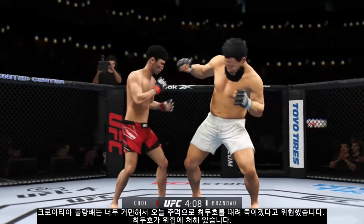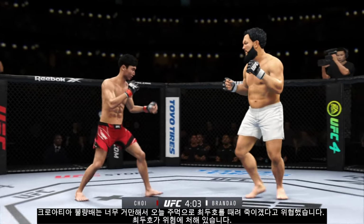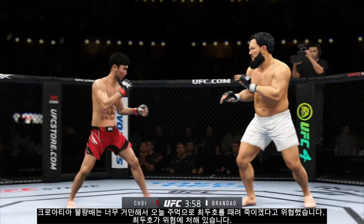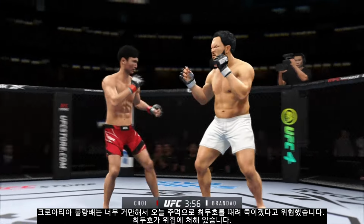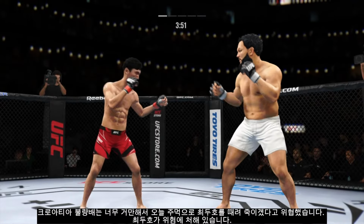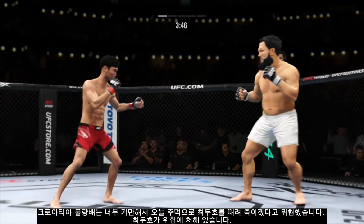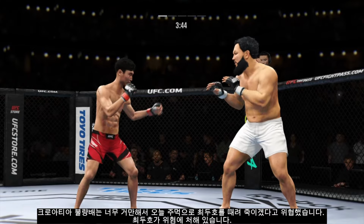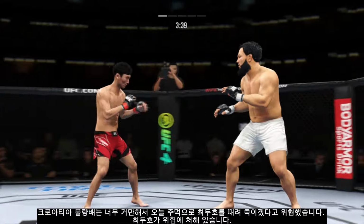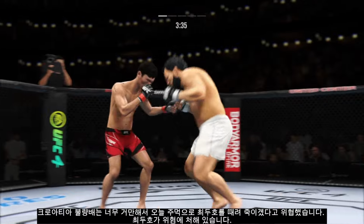Look at the whip action that comes from him throwing that kick. Throws the right hand there. So both guys landing at will here. Good action early. Oh, that right hand is on point. Trying to establish that jab once again. Big, powerful punch lands. Now he gets back to range.